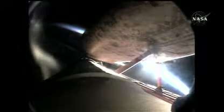Discovery, press to MECO. Discovery can reach the planned orbit on 2 engines. All 3 engines continue to operate well. Six minutes 40 seconds into the flight, Discovery flying at 11,000 miles per hour, 66 miles in altitude. Your shutdown plan is nominal. Go for the plus X, no go for the pitch.